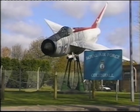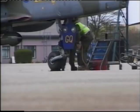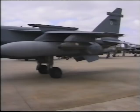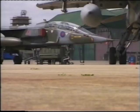RAF Coltishall has three Jaguar squadrons, of which six is the oldest. Our operations are threefold: offensive support, air interdiction and reconnaissance. In brief, offensive support are operations directly in support of the army, of the land forces. Air interdiction missions tend to be ones, again, in support of land operations, but a long way behind enemy lines. And reconnaissance is, as required, on the battlefield or beyond, in support of the land or air commanders.